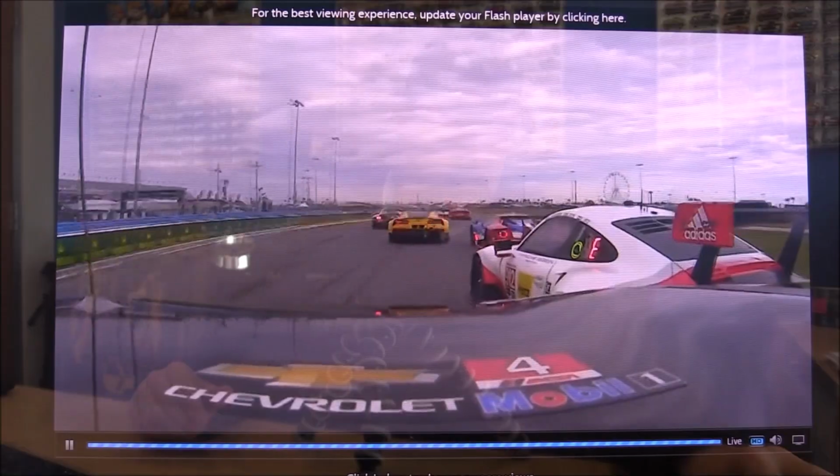We shared the link on our blog over the weekend, but here's a couple quick snippets from the in-car and from the driver's perspective during the race of the Rolex 24 Hours.